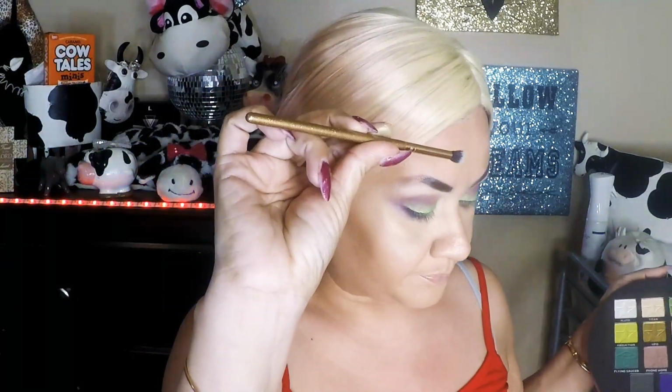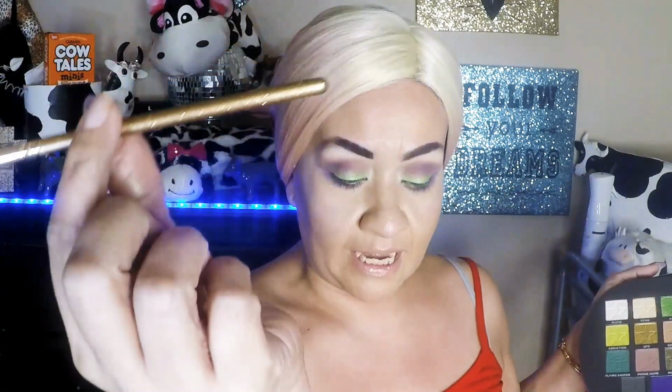Should I bring the green a little bit further in? Hold on, let me get another brush. Let's try this one. I think it came in a set of makeup brushes. No, this actually came in my Boxycharm, and I haven't used it yet. It came along with 3 or 4 other little precision brushes, so I'm going to use it. And I'm going to get the Alien color, give it a tap, and go a little bit more inner.